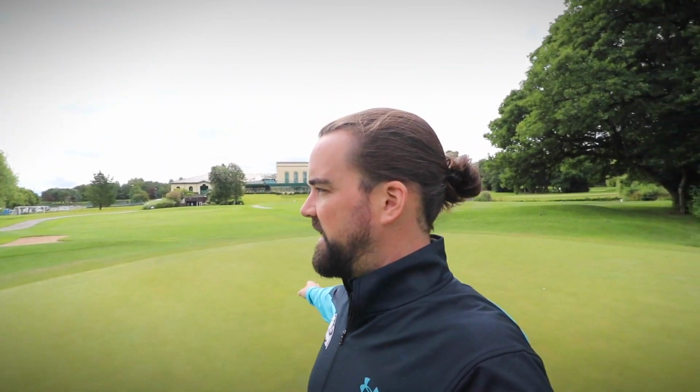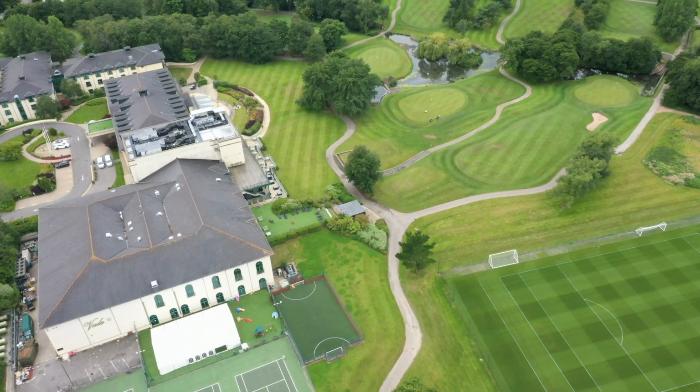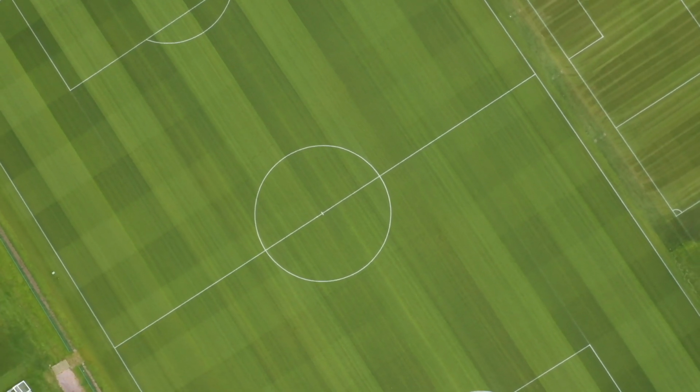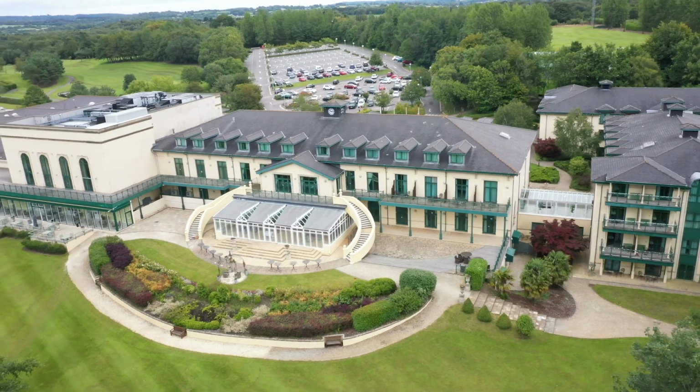And on top of all of this, if I spin round, and I'll show you some drone footage in a second as well, the facilities here at the Vale are second to none. There's football pitches, there's rugby pitches, the Wales national rugby team come and train here, such are the quality of the facilities here at the Vale. There's tennis courts, Wales' biggest spa, if you want to spend a few hours relaxing after your round of golf, pampering yourself, that kind of stuff.